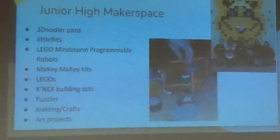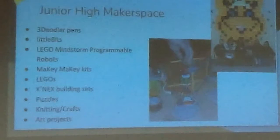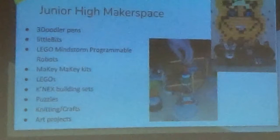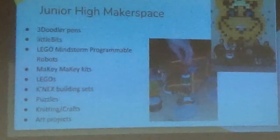So we also, at the junior high, have programmable robots, specifically the Lego Mindstorms robots. Makey Makey kits, which are a lot of fun. You can actually play the piano by tapping bananas or fruit or other items that conduct electricity. And various other objects such as puzzles, knitting, crafts, and art projects. So here's another example. Actually, the students used bristlebots, which are sort of like part toothbrush and part cell phone vibration motor.